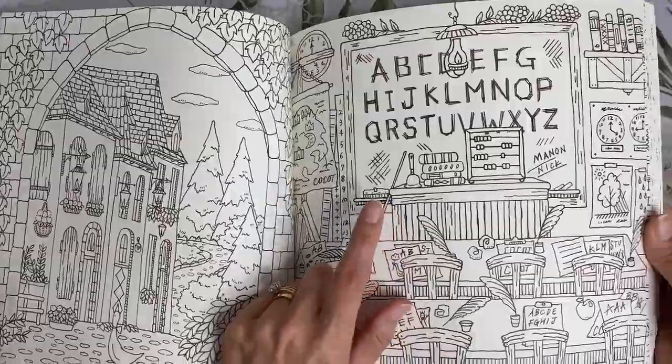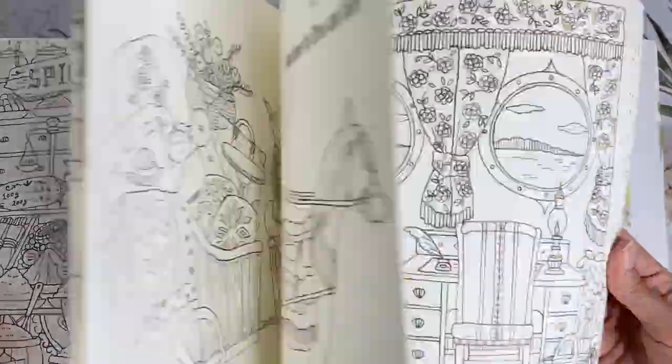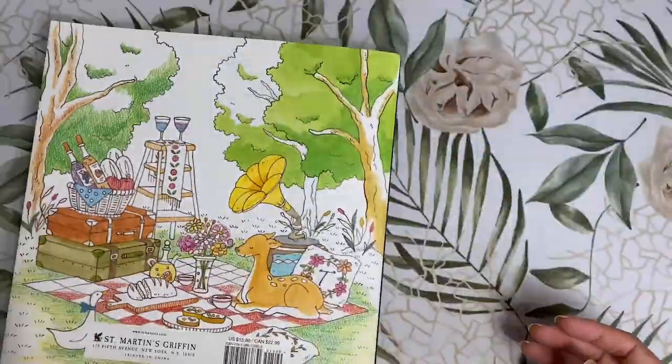So, I love this page. One of my favourite pages in this book. So many beautiful pages, actually. I will get around to colouring some more. If you want to see some colour alongs in these books, let me know.